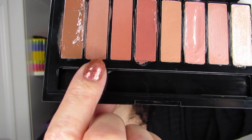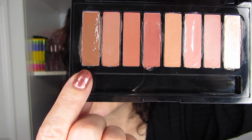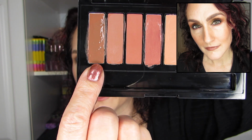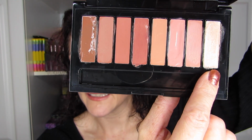I just was not drawn. I used this one once and I did not use this one. I just wasn't really drawn to these 2. I did like the chocolatey brown kind of nutmeg color here. I appreciated this cool color. I definitely used the highlight quite a bit.